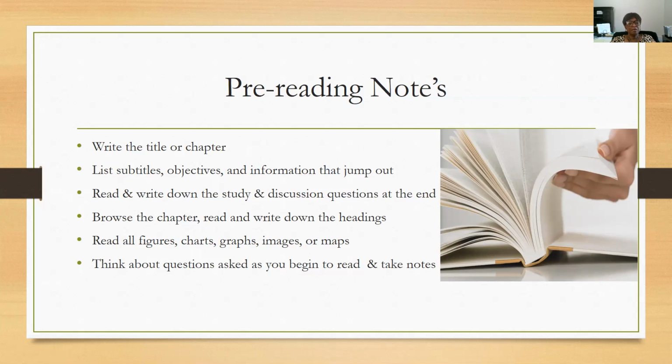Figures, charts, graphs, images, and maps, they're there for a reason. Take note. Many times they're important. For example, I don't know how many of you are Christian, but if you're looking at the Bible, many times if you see a map, a graph, or a figure, it's normally very important. Same thing with your textbook. So pay attention to it, read it, take notes accordingly to make it make sense to you.